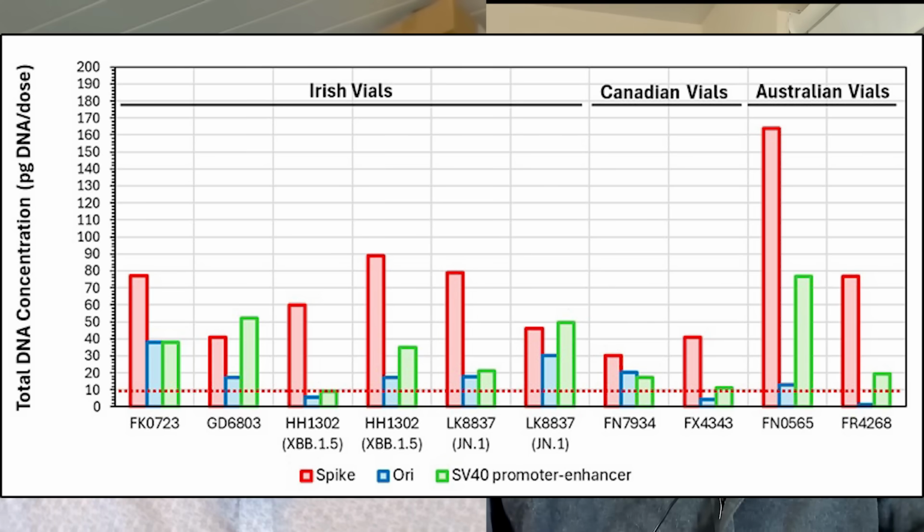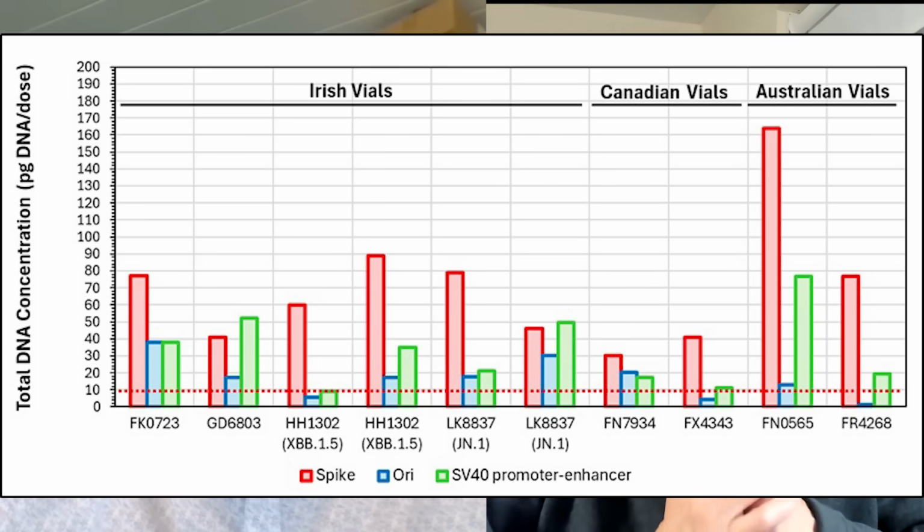And the legal limit is this dotted red line that we can see. Yes, it is 10 nanograms per dose. And we're going to come on to talk about the somewhat arbitrary nature of that limit. But for now, the red lines are the spike protein, the blue lines are the origin of replication. So that's DNA in the plasmid. Yes. And the green actually, which is really, really concerning, is the SV40 promoter enhancer.